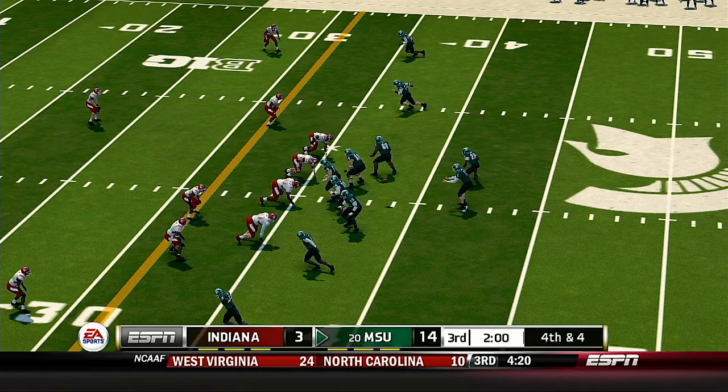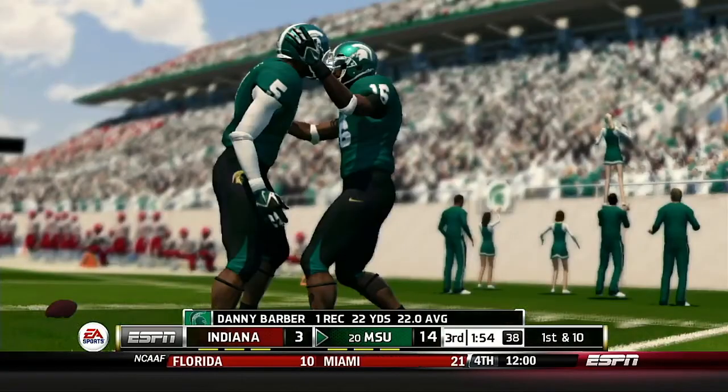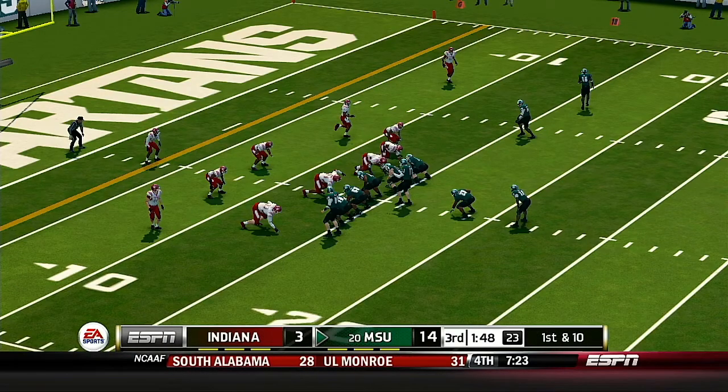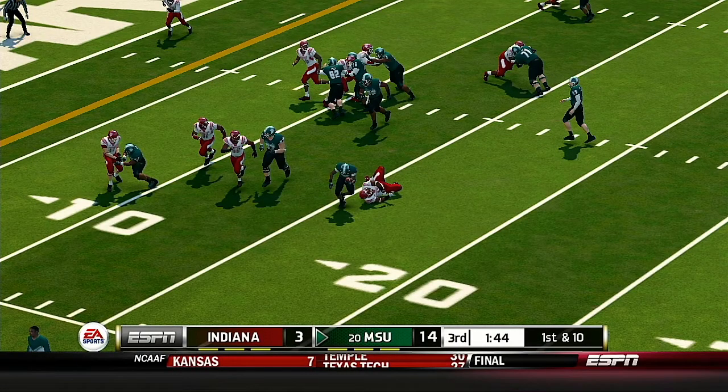Caught with room to work. And they push him out right around the 14-yard line. This is the 10th play of this drive. Runs it and tackled in the backfield. That is a loss of 1 yard. Nice play. That'll bring up second and 11.